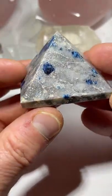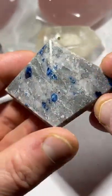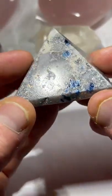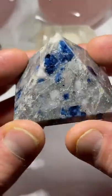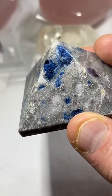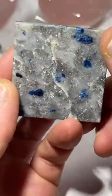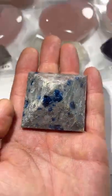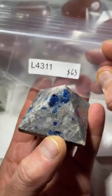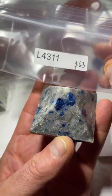Okay, here's another one. This is a little bit bigger than the last one, a little bit heavier. It's got lots going on in it. All kinds of fancy minerals, all the good stuff that you want here. Let's see, this might even be transparent. No, maybe not. I don't know. It's beautiful, though. It's beautiful, amazing, incredible stuff. The two big eyeballs here for $63, 4310.